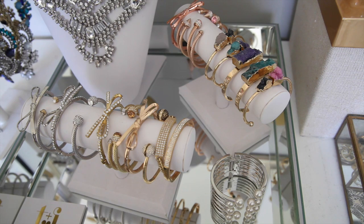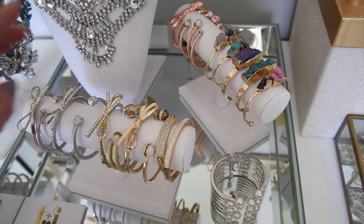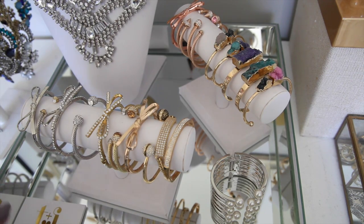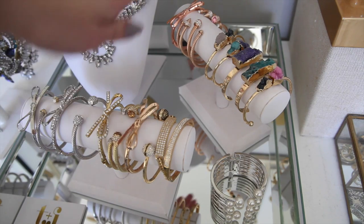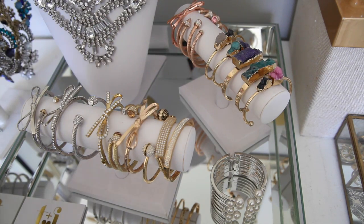Next, what you'll see here is, obviously, it's in this mirrored tray because I like to keep a couple different elements in my office to make it interesting. And so I've got the two bracelet holders right here, and I try to keep them organized so that it's really easy for me to grab stuff, especially when I'm wearing it. It's easy for me to mix and match, and so obviously the silvers and the golds, the rose gold, and then the druzy is here.